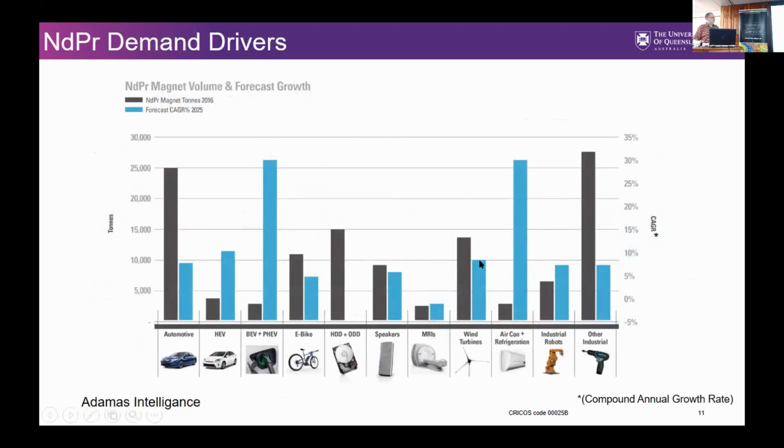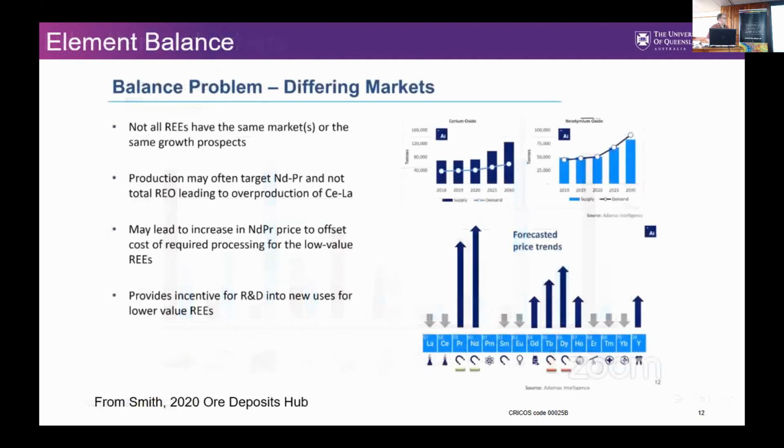And here's another way to look at it. In this case, the black lines here are neodymium, praseodymium magnet tons as of 2016, and then again the forecast compound annual growth rate. That's what CAGR stands for. I had to look it up. I'm sure you all knew. So the compound annual growth rate for automotive is 10%. Electric vehicles more like 12, and so on. Battery electric vehicles 30. Air conditioning, I suppose global warming and so on. Hard disks are, I wouldn't invest in hard disks if I were you, because they have no forecast growth whatsoever. But again, it emphasizes that trend.